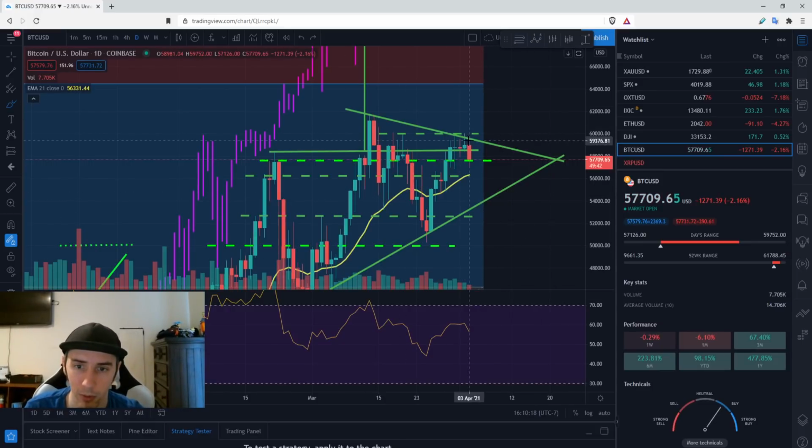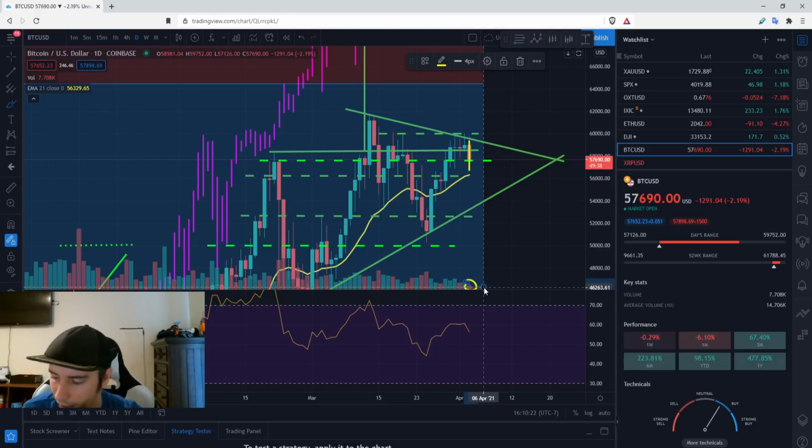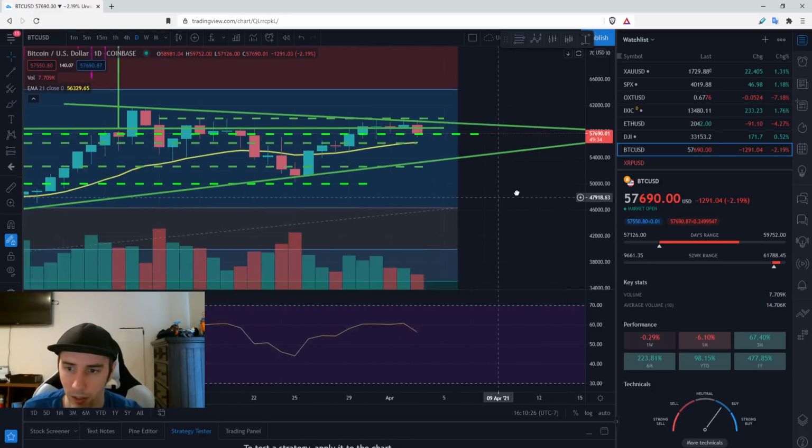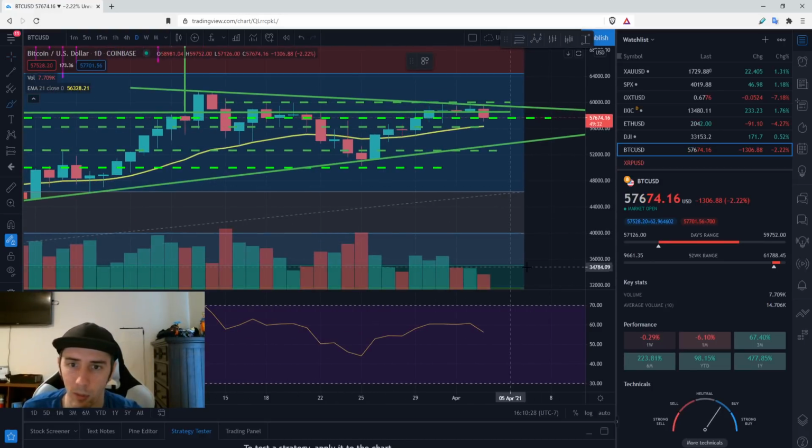Also, keep in mind that with the amount of drop that's taken place today, the volume itself is very, very low, guys. Let me go ahead and zoom in on this for you. Just take a look at this. That means almost nobody was buying today. Anything that was going on was pretty much just people selling. Do keep that in mind.